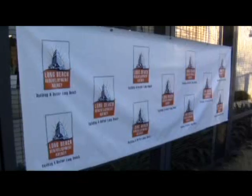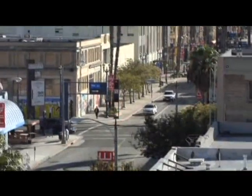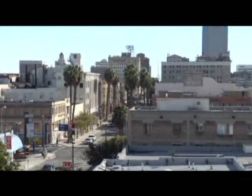What other key developments are slated in this area? Well, there's still a lot of work to do. We've been very successful in some of our projects that we've done, but we still have a few more on the table. We are now in the process of putting together a street banner program, which is to help bring neighborhood identity to the area.